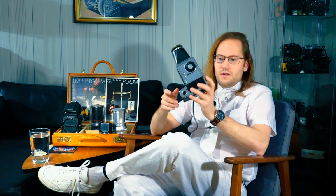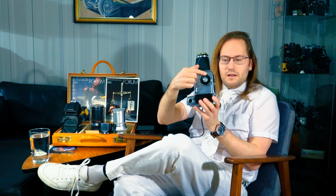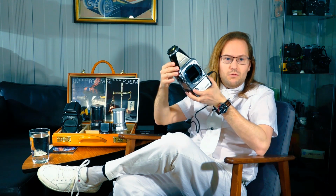There we go. And then you have here the 0 or O for original. Then you have S, which is a mirror up mode. So now the mirror is up. But when you press this shutter, it will take the image, and then it will be remade into the mirror down position, which means you can use the viewfinder in order to compose the next image.